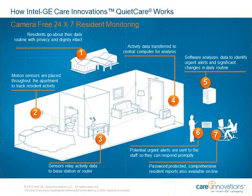Thank you, Lori. I think that would be very helpful. Maybe we first should look at the term passive. The system is completely passive in the sense that the resident doesn't have to wear anything or push any buttons, nor is it dependent on any physical, cognitive, or language capabilities. In this way, it helps ensure full compliance.